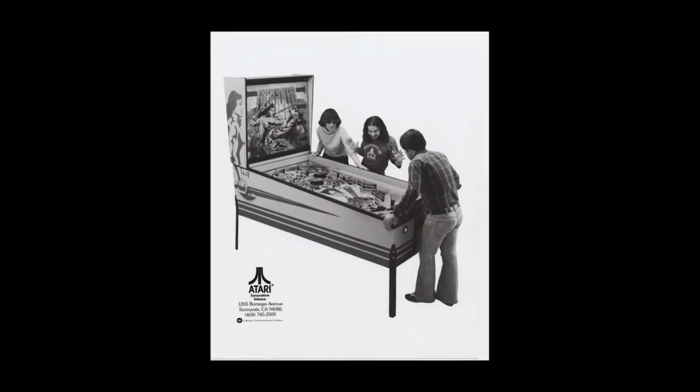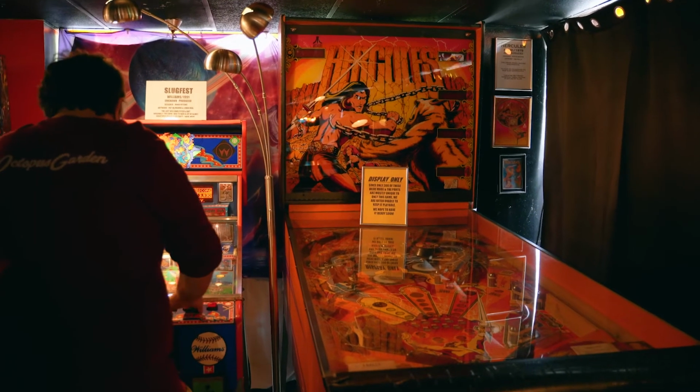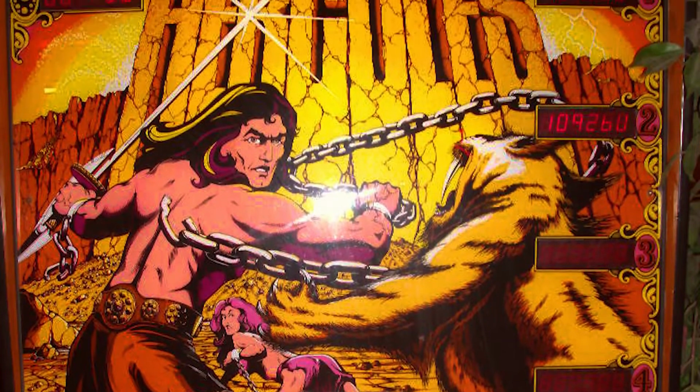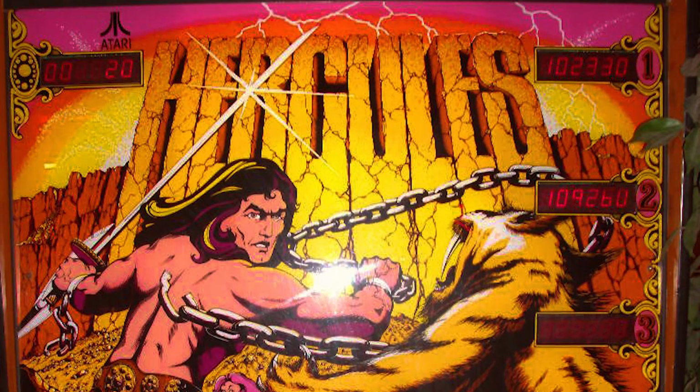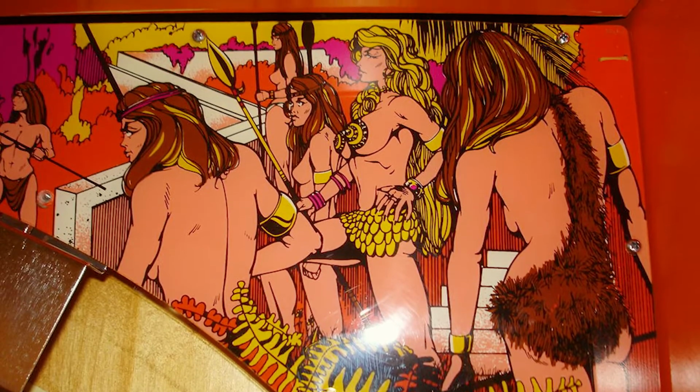There's other really cool relics like the massive Atari-designed Hercules of 1976. This beast actually used billiard-sized balls instead of pinballs, and the vibrations were so intense that these machines would literally shake themselves apart. Only about 280 were ever made.